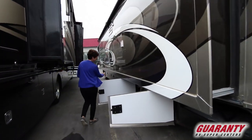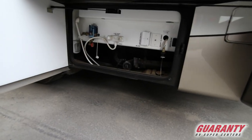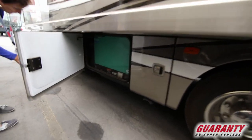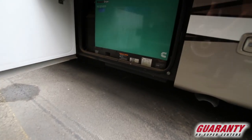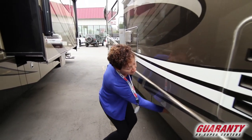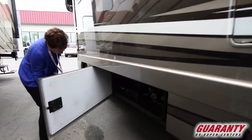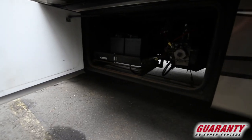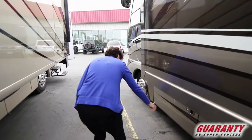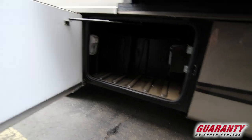This is your working station, so you're going to have your outside shower and your dump tanks right here. Easy access, and you don't have to crawl underneath to get to them. This one carries a 6,000 watt generator. That's enough power to power up this entire rig, and you've got a 50 amp cord. This is your DEF station, your batteries, extra house. More storage and battery control center.